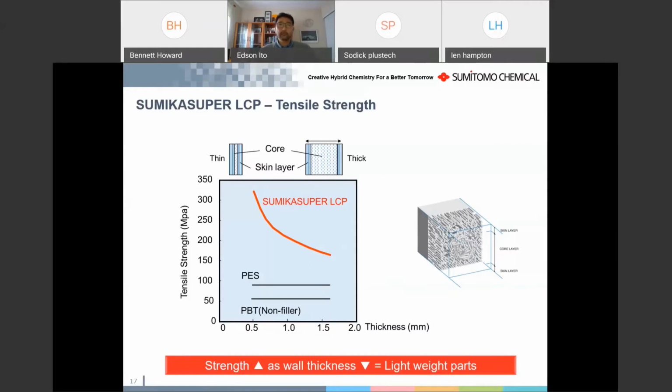And make a stiffer or mechanically stronger part. But in LCP, if you're troubleshooting, you need to think in a different concept here. If you add more material, you may not increase the mechanical performance of that section of the part. So that's one of the major differences compared to traditional polymers, like, in this case, PES and PBT, where the overall performance is not going to shift that much and tends to increase a little bit in certain cases. In LCP, when you go thinner, your mechanical property is going to go better.